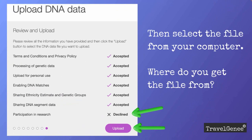So prior to loading up, check that choices are those that you selected, and then you can upload your raw data. Just select the file from your computer. Some of you might be asking, but where do I get the file from to load up? Well, remember, there was a link in the beginning giving instructions how to get your raw data from other family history companies. And remember, it's important that when you process this download, you are now responsible for keeping this data secure.